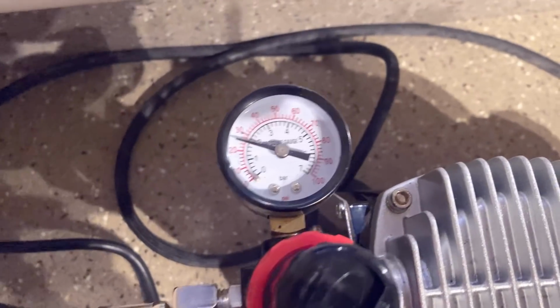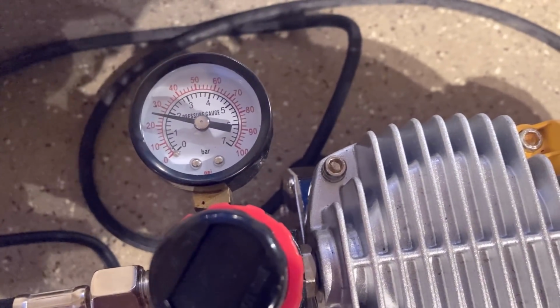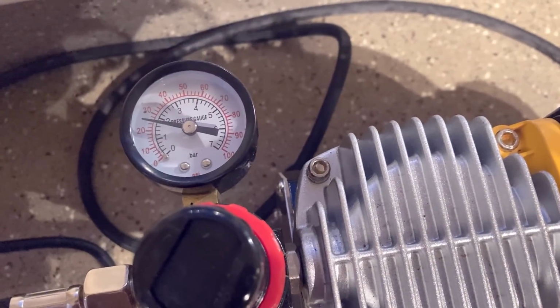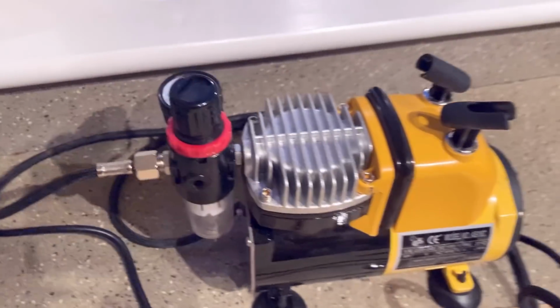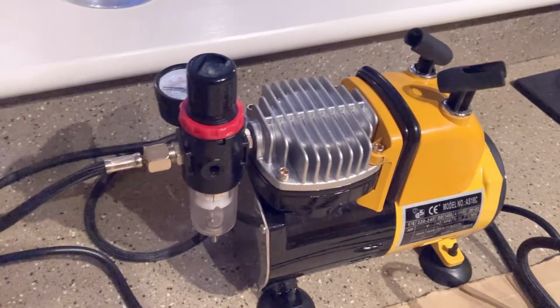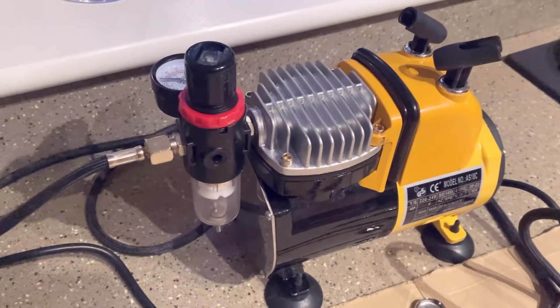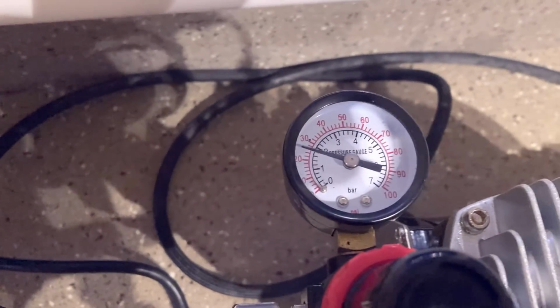So what should happen is, it should get up to pressure, the compressor should cut out, and the pressure should stay where it is. So this shouldn't be constantly kicking in. If it does, then you've got a leak somewhere and you need to check the connections and the airline and so on, but that seems pretty good.